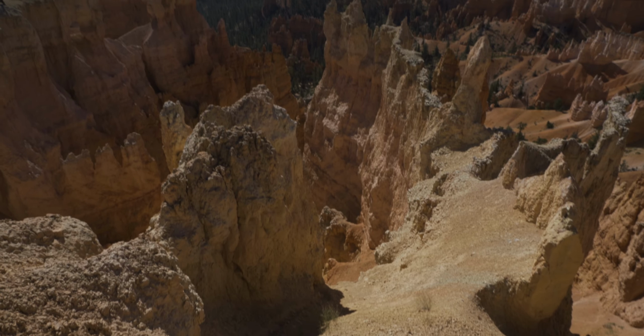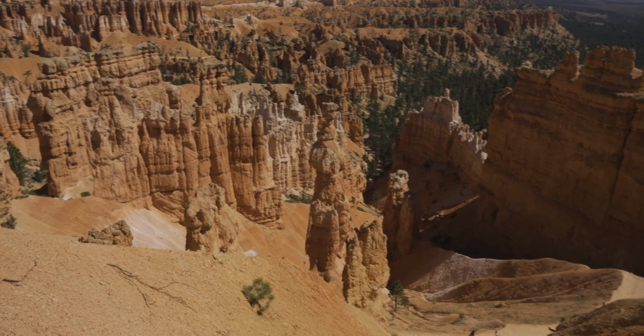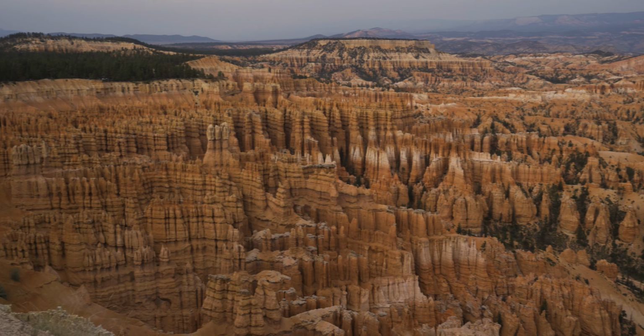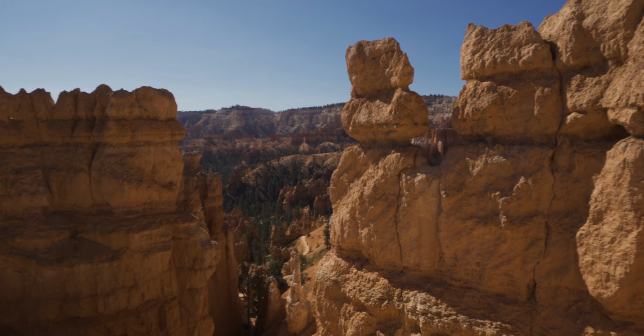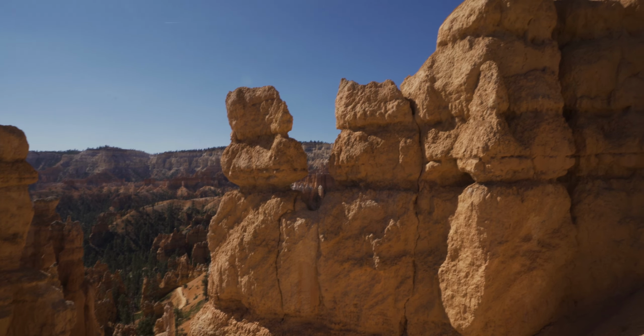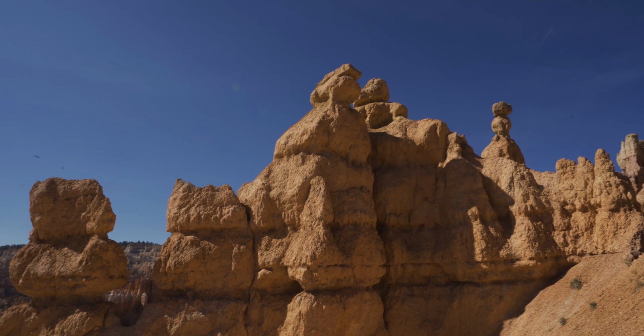They're called earth pyramids, ladies with hairdos, goblins, and fairy chimneys. But my favorite name for them is hoodoos. It means to bewitch, and that's exactly what these iconic rock formations do.